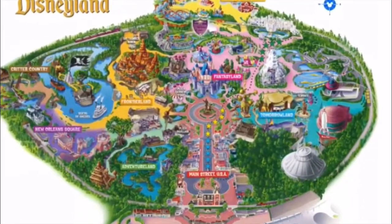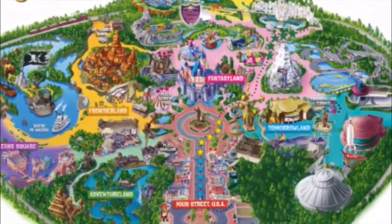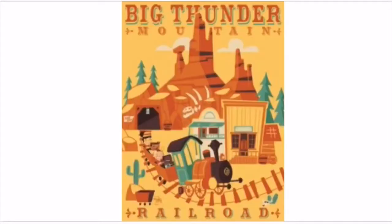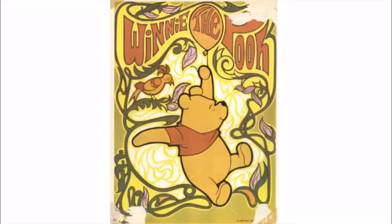The Matterhorn was the first roller coaster to implement a block braking system whereby several cars could be on the track at once. It block brakes! This block braking system is used on nearly every modern ride, including Space Mountain, Splash Mountain, Big Thunder Mountain, Indiana Jones, Winnie the Pooh, and a ton more rides.